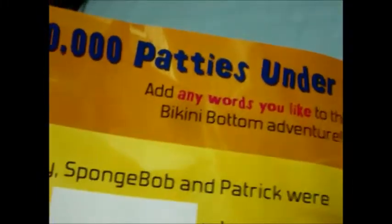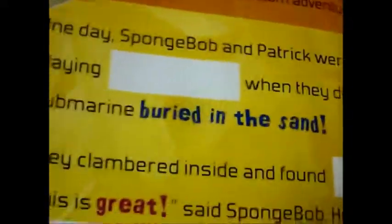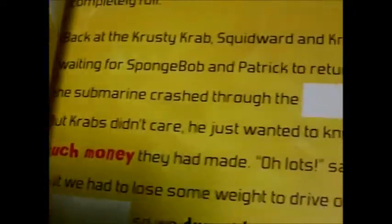This was from season 5. And basically here you're supposed to fill in the blanks. So lots of shiny rocks though. Okay, how many Krabby Patties?